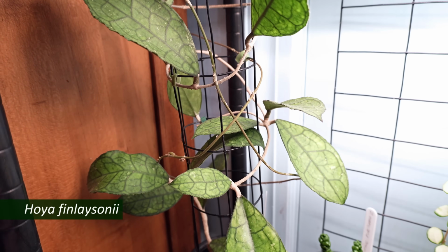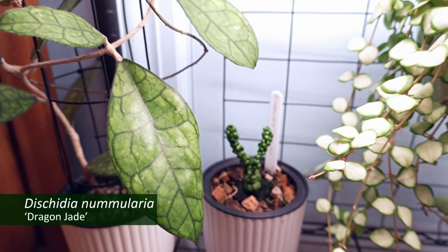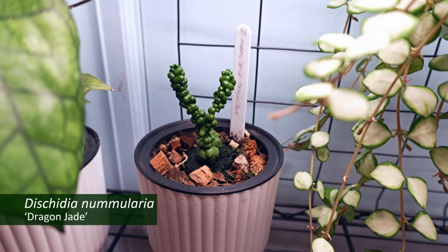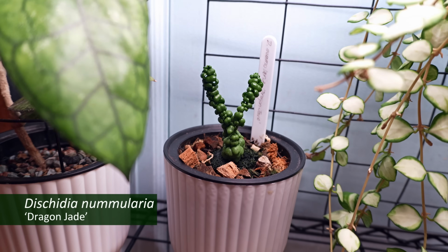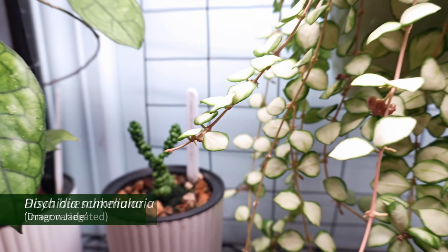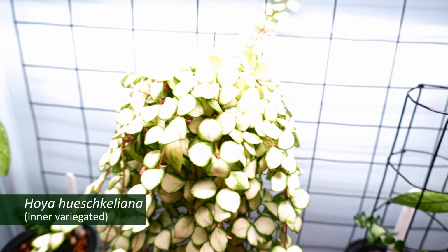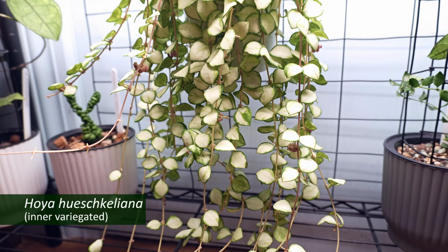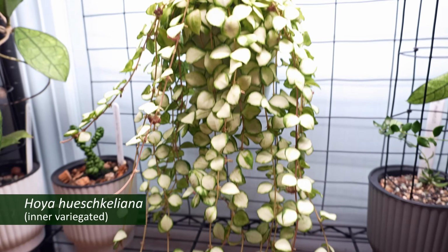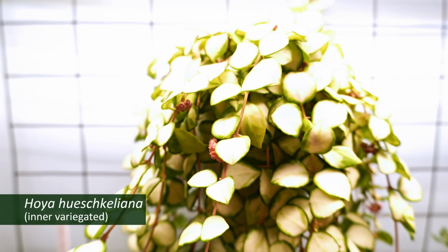And in the back row of the bottom shelf is my Hoya finlaysonii, one of my finlaysonii. And down here next to it is my Dischidia nummularia dragon jade, which is doing really well. So I'm happy about that. Next to it is my Hoya hushkeliana, inner variegated, and I've got it under fairly bright light because of all the variegation. But it's just a beautiful plant and is getting ready to bloom back in there. And has been blooming pretty much off and on for the past 6 or 7 months.